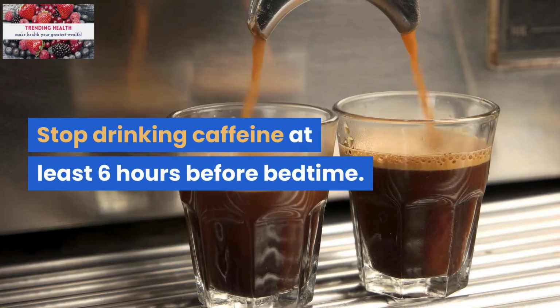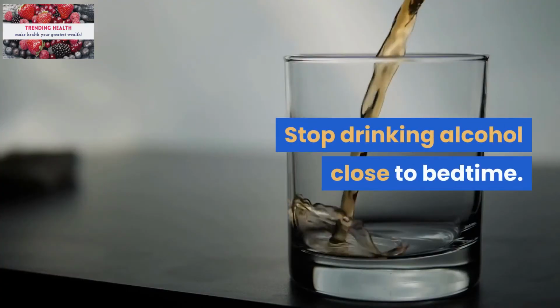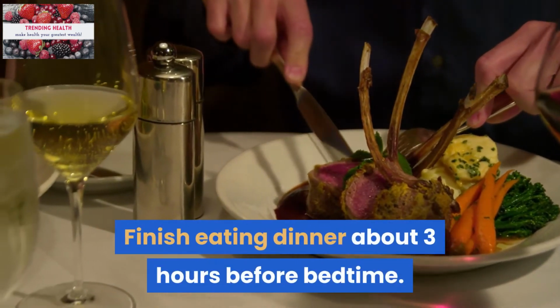Stop drinking caffeine at least 6 hours before bedtime. Stop drinking alcohol close to bedtime. Finish eating dinner about 3 hours before bedtime.